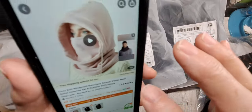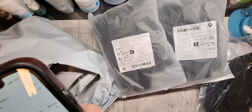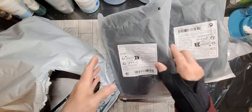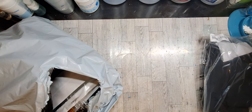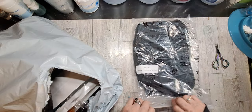I paid $1.94 this time. The last time, I paid $1.52, I think. So they keep going up. But that makes a total of 9 I have bought. Okay, and I did buy another t-shirt.